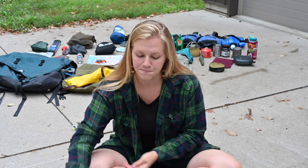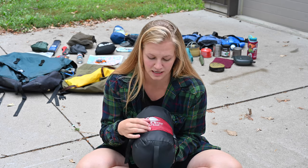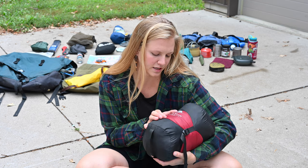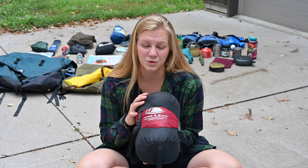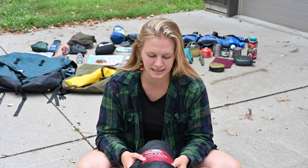I love this sleeping bag. I really like the sleeping bag because it packs down really small. That's really my favorite thing about it. It's not super warm. It's a 32 degree, 650 fill power down sleeping bag. I will say this is not comfortable at 32 degrees. This is comfortable at like 55, 60 degrees at the coolest. But it packs down really small, so I love this sleeping bag because of that. This is Hike and Bike brand.